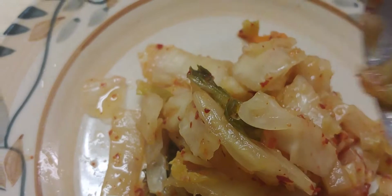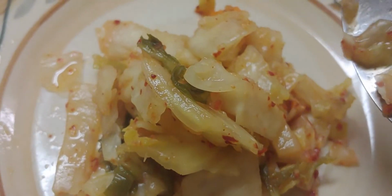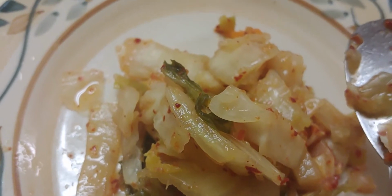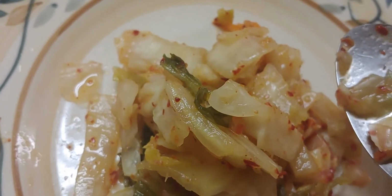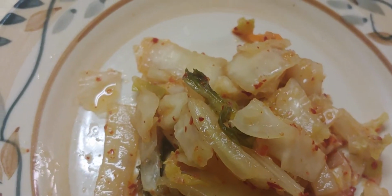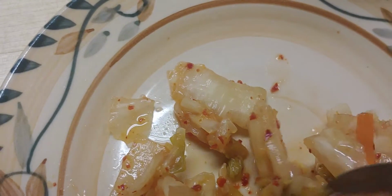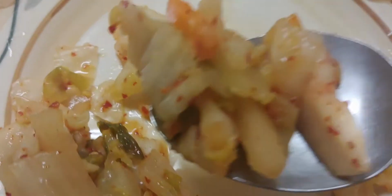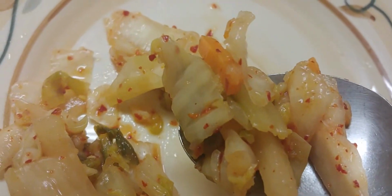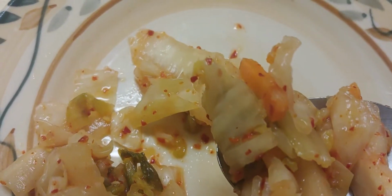This looks a lot crispier. You can really see the bits of the cabbage, sort of the individual pieces together here. So, see if I can get a good spoonful of that. Looks like there's a little bit of carrot in there as well. And we'll give this a try.